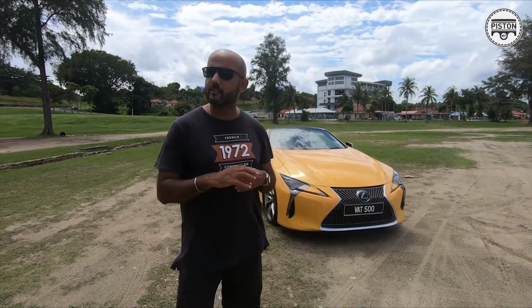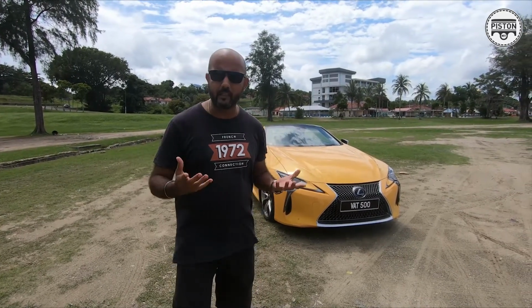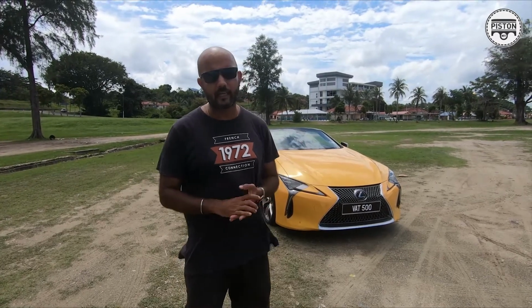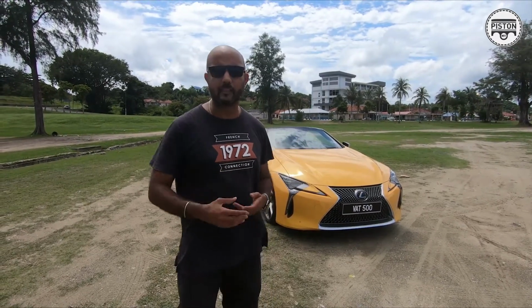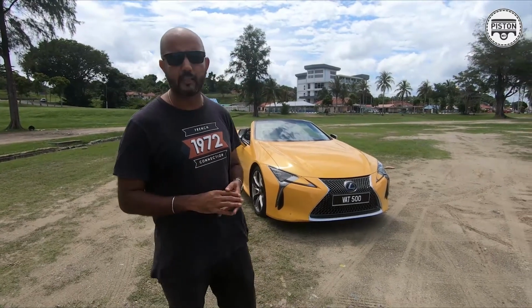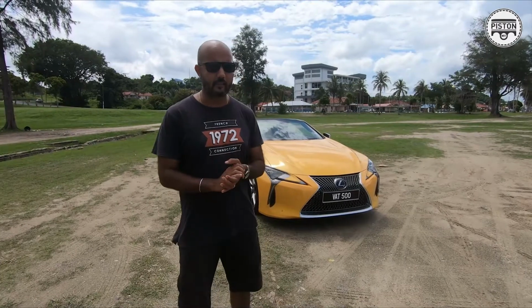And I'll tell you something, it's an amazing car. No wonder the price tag, 1.25, 1.3 million. It's one of the finest cars in this segment. Of course there are others as well, like the Bentley Continental GT drop top. Of course there's the S-Class Coupe, and there are some really nice cars as well.